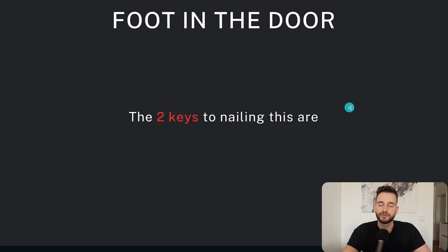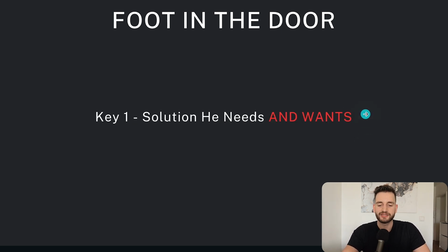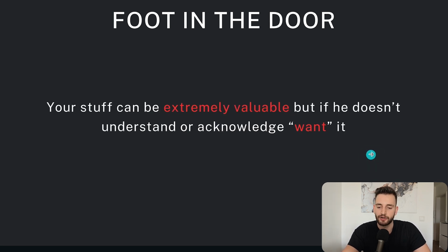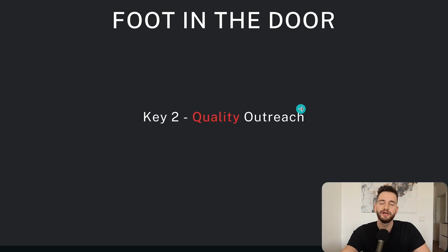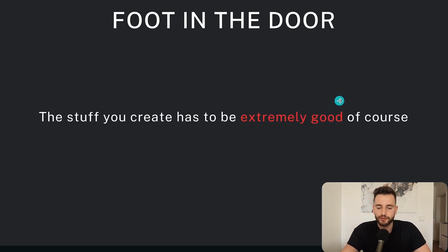And the two keys to nailing this are: key number one, a solution he needs and wants, guys. If you create a welcome sequence for them, it can be very valuable, but if he doesn't want the thing, it's not going to be nice. Your stuff can be extremely valuable, but if he doesn't understand or acknowledge or want it, it's not going to hit as hard, or maybe it won't even hit hard at all. So yeah. Key number two will be quality outreach, guys. That's also very important to understand. The stuff you create has to be extremely good, of course.